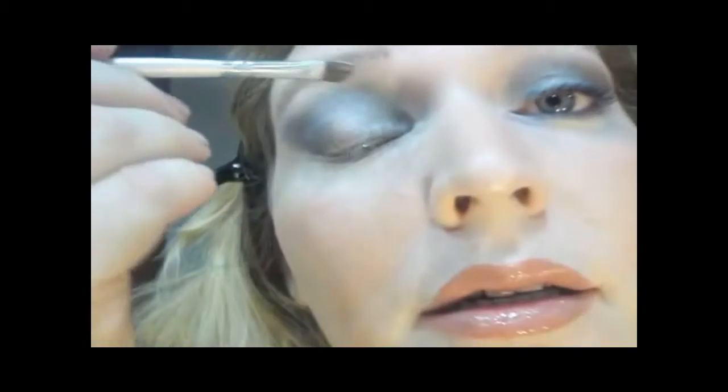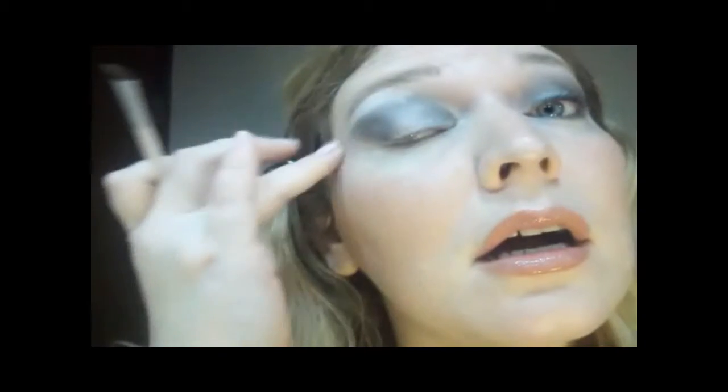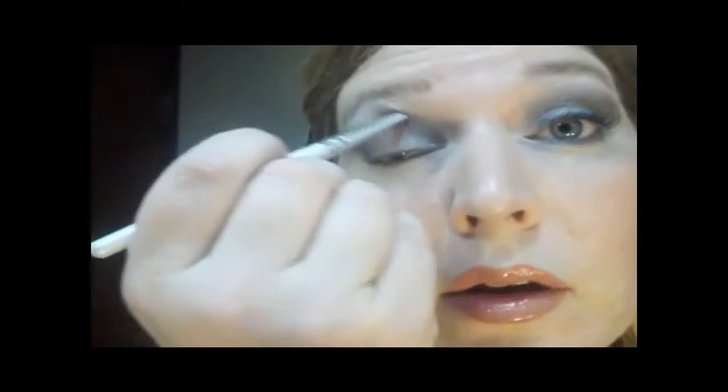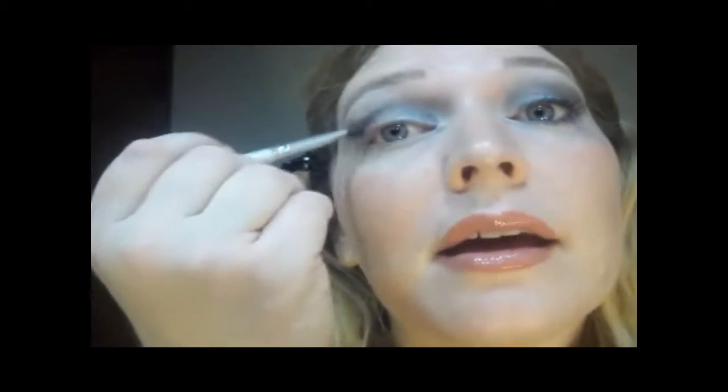So that's the foolproof part of this. Now we're going to take our shimmer palette and we're going to take the white and just put it all the way across. I like to just ensure that my edges are still nice and smoky by going back in with this brush. No extra product. Just go in and smudge it up just a little bit more to make sure that it's exactly how you want it.